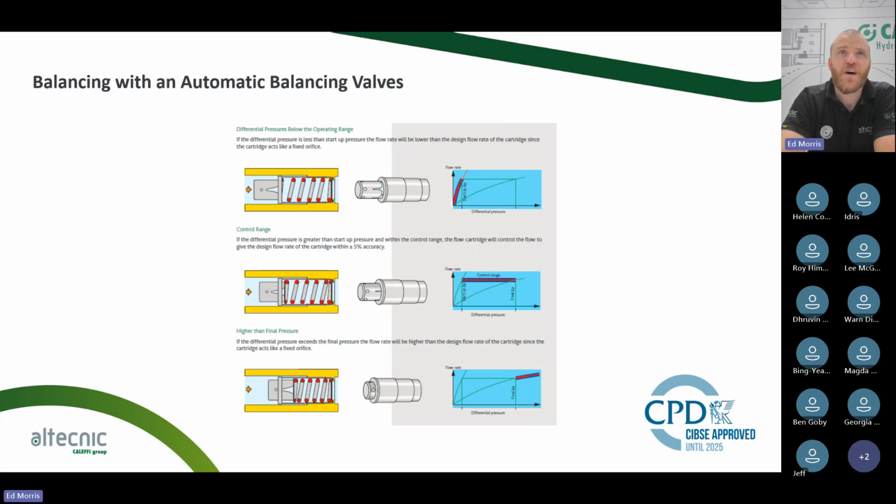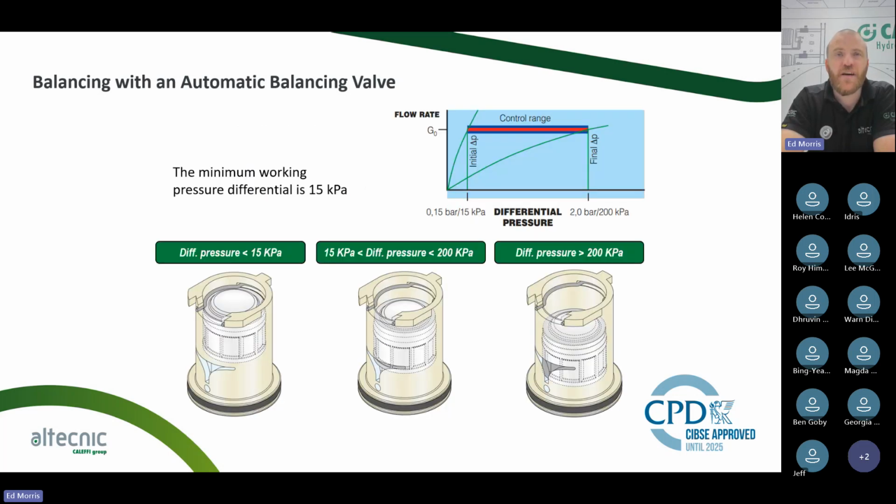Text is a bit small on these ones, guys, but you can clearly see under certain flow rate characteristics, depending on the differential pressure required, so the minimum DP required, will alter your flow rate. You can do this usually by a Venturi device, as you can see there. The minimum working pressure on this example, 15 kPa.